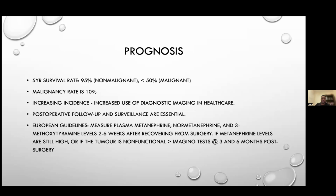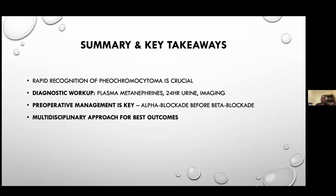Post-operative follow-up and surveillance are essential. European guidelines recommend plasma metanephrines about 2 to 6 weeks after surgery. If the biochemistry is still high or the tumor was deemed non-functional, then you do imaging tests at 3 and 6 months after surgery to make sure that there are no mets and that the tumor has been fully resected.